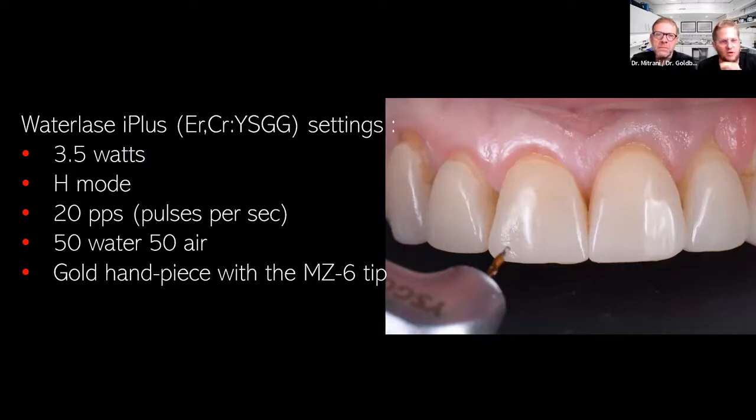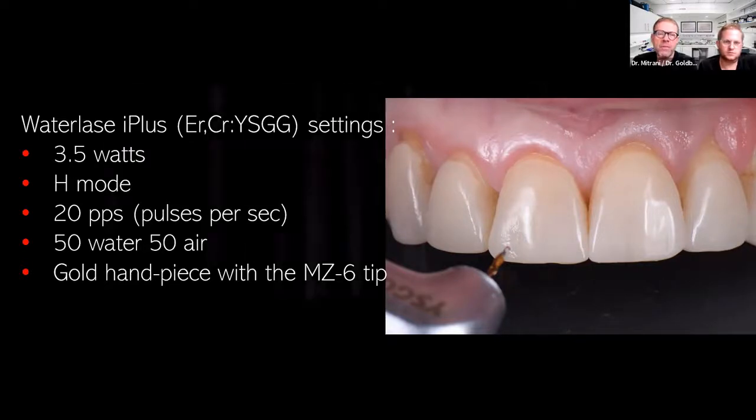So here are the parameters. If you want to use the gold handpiece, we typically use the MZ6 tip, which works really good for these cases. So again, the same concept of the scanning method. We go from facial, from mesial to distal, right? Making sure that we're able to scan throughout the veneer.